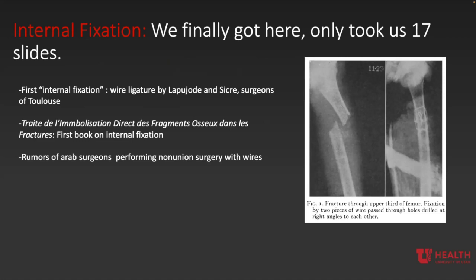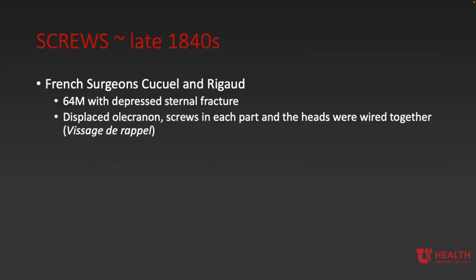There's these stories that people tell about these old tabibs in the Arab countries that would freshen up fracture sites with a sharp instrument and hold them together with wires before for non-union. So it's unclear as to when this became commonplace, but this has been going on for a while.